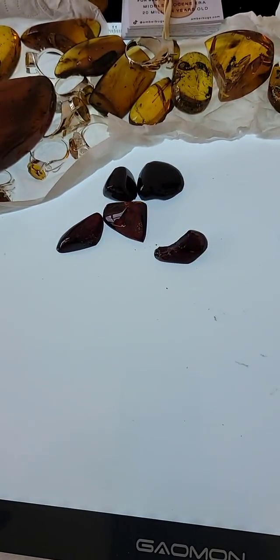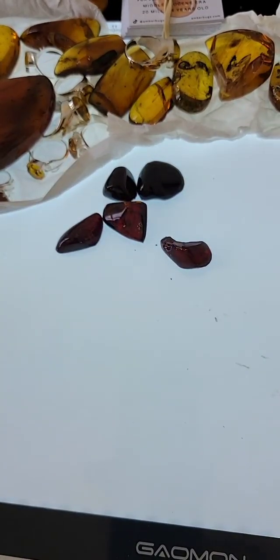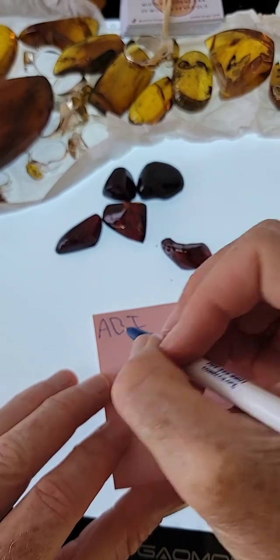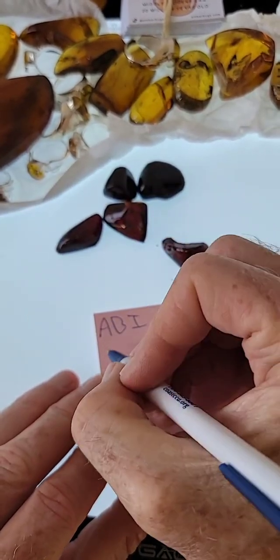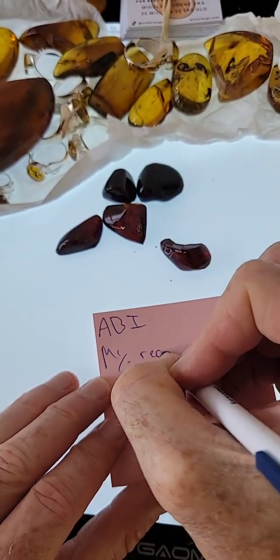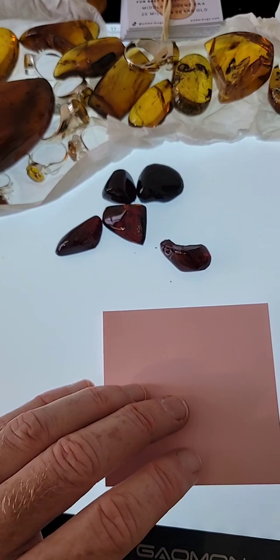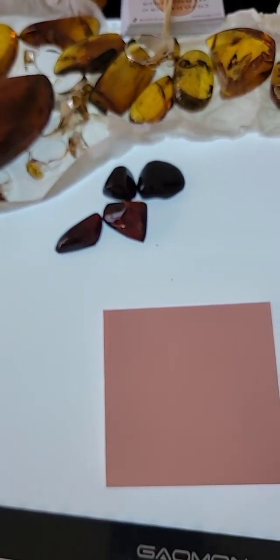And red amber is from the top of the thing. And then Mango Man, I did get some giant reds. There's one I'll show you. I'm not sure if there's any left, but let me show you. ABI gets this one. Good take. Red amber, like I said, it's from the top of the amber deposit, and it's like the cream of the crop. And Myanmar reds are starting to look pretty dang good. This is our first batch of a lot of red Myanmar amber. ABI, that's in your cart.